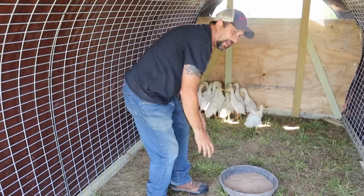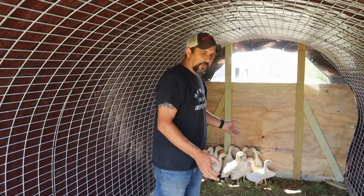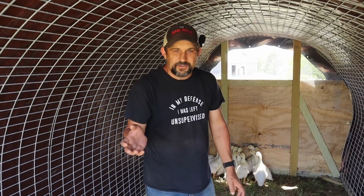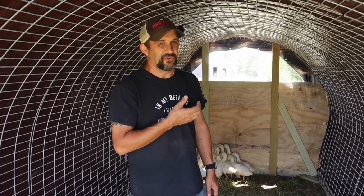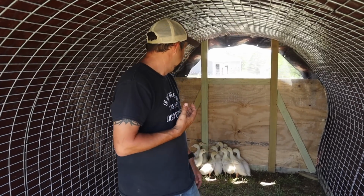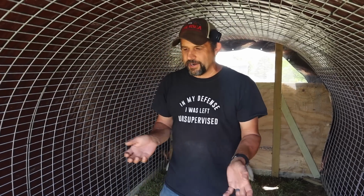They hatched on May 1st. We got them from Hoover's Hatchery. Now, Pekin ducks, they just grow super fast. They're actually ready to process in about 8 weeks, which is one of the reasons we really like them. So, we're going to get started on today's project.